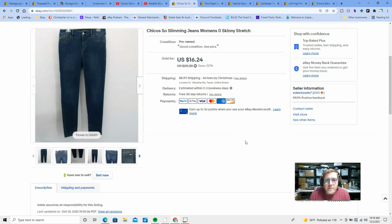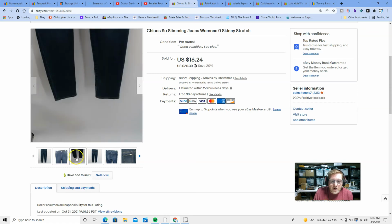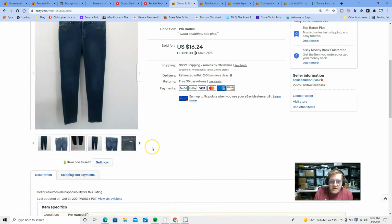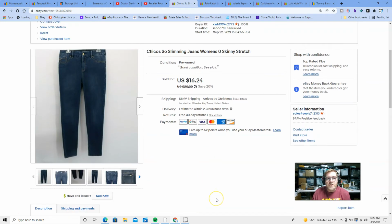All right. Next up, another pair of jeans. I think we're at, what are we at? One, two, three, four. At number 6, we have a pair of Chico's So Slimming jeans, women's size 0. That is a small size. Some people only like to sell the plus sizes. Well, it's a small size for Chico's. Chico's jeans are a larger size than normal, so their size 0 has a 30-inch waist. So that's a size 0 in Chico's. And Chico's are one of those bread and butter items that I sell. A lot of people pass up on. It's sold for 16 and change plus shipping.